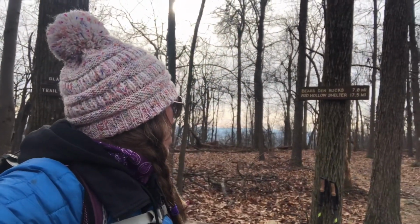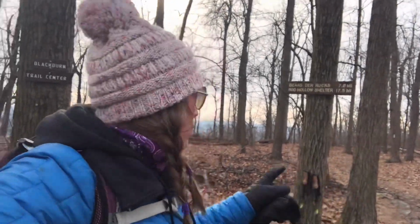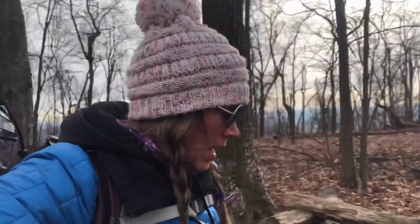And this is the Blackburn Trail Center, you can see behind me over my shoulder, and then it comes up to the AT, and that sign says Bears Den Rock 7.8, so won't go quite that far today. Snickers Gap is right before Bears Den. So anyway, come along with me and let's go check out the AT in this section.